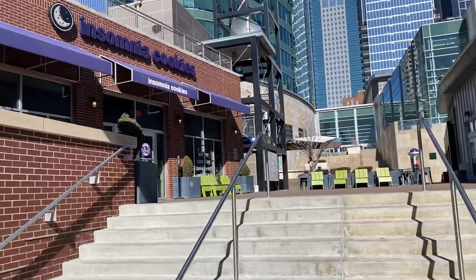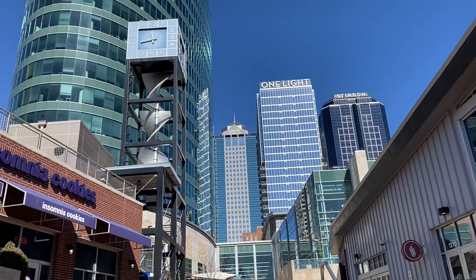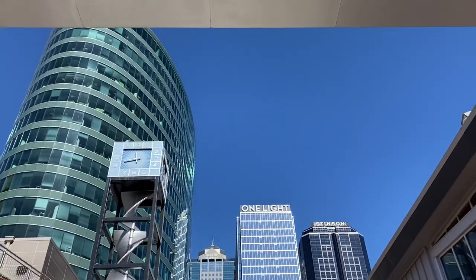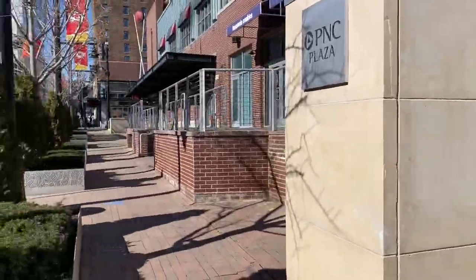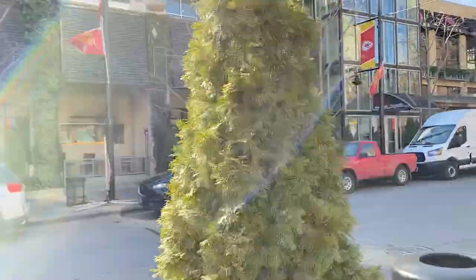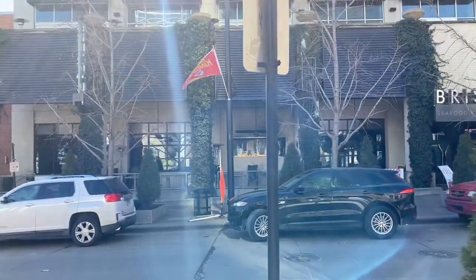Look at this shot right here. This is a nice shot, right? Tell me this ain't a nice little shot right here. Yeah, that's a nice shot. Nice vantage point, basically. You got the steps that take you up there. It's pretty cool. We got Bristol Seafood and Steakhouse Social Club across the street. Oh, they got fire over there in the window. Y'all see the fire? Oh, they got fire.